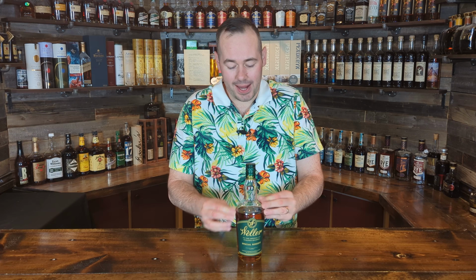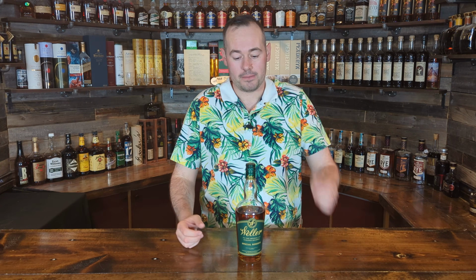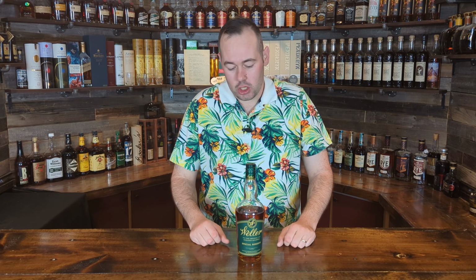So value for money on this guy, I think I paid about $23 for my Weller Special Reserve. It's quite an easy bottle to find here in Colorado. You might not be able to see it sitting on shelves, but if you get familiar with the stores, you generally know when the whiskey's dropping. Say they get a delivery of Weller Special Reserve at like 9 a.m., it'll generally be on the shelf until about 5 or 6 o'clock that night as well. So you're able to pick it up as and when if you like. So it's not a hard bottle for me to find.